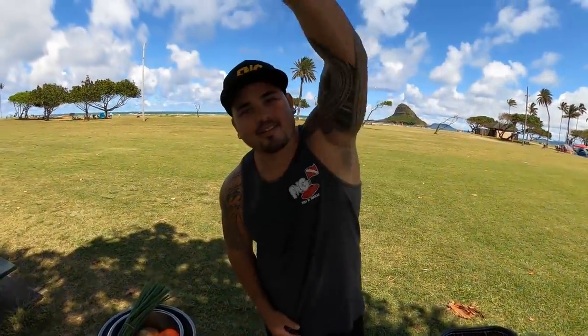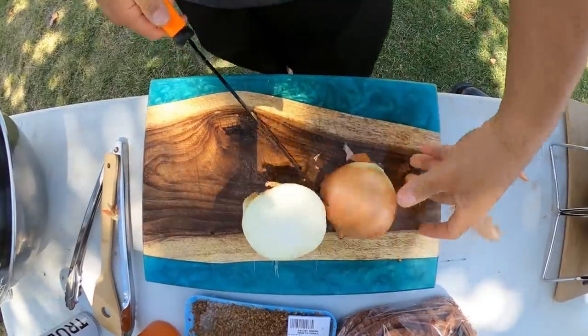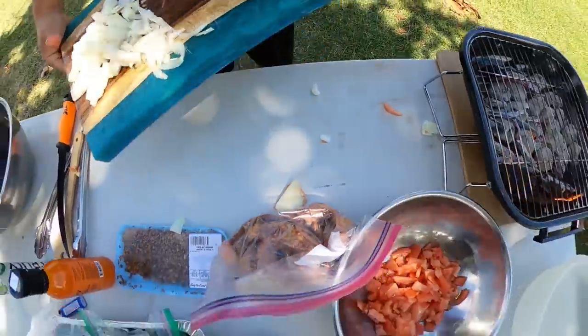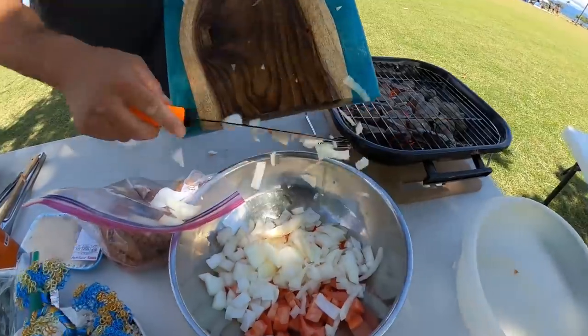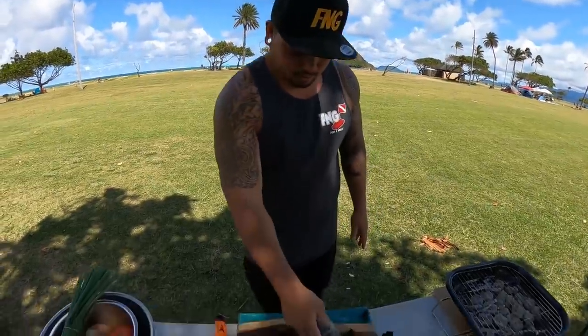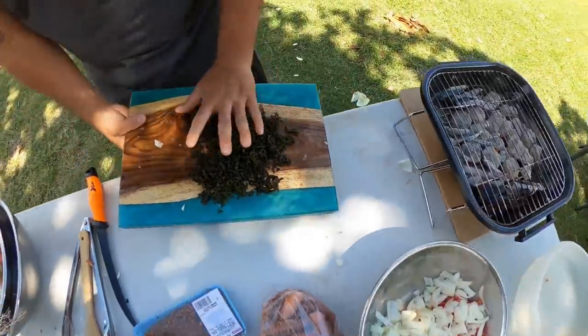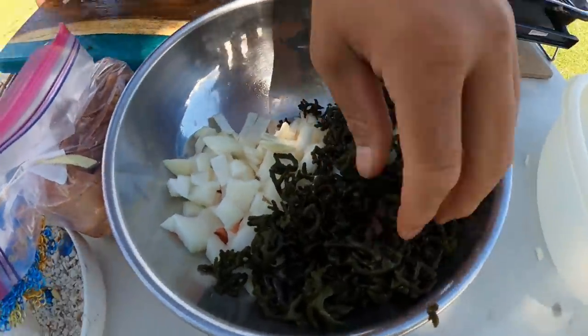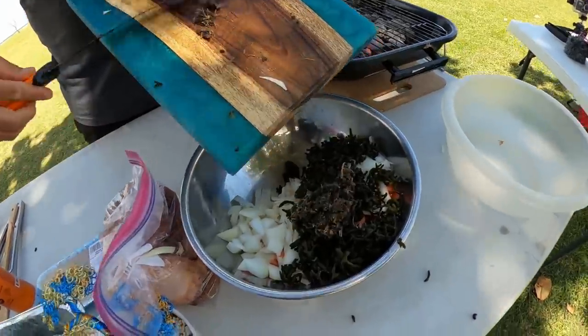All right, next ingredient, onions. Alright, for our next ingredient, our freshly picked limu. Time for our next ingredient, limu. Now for our next ingredient, inamona.